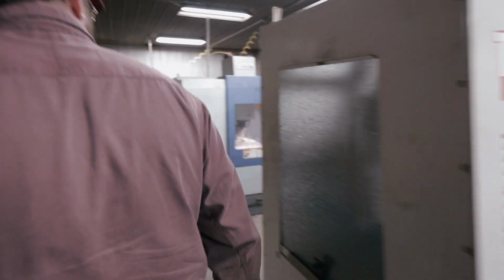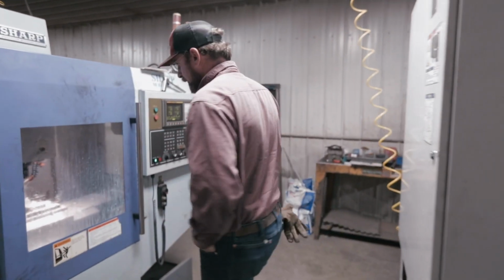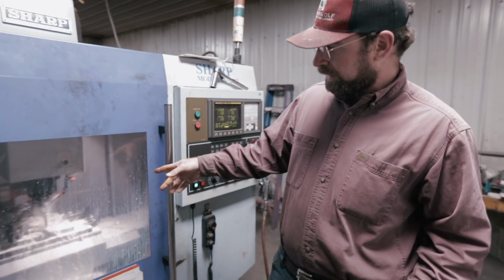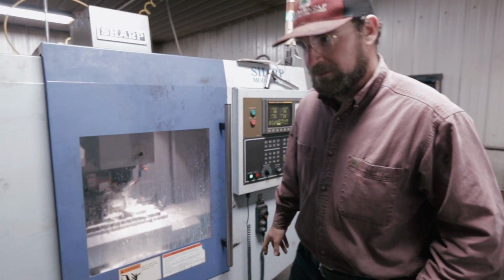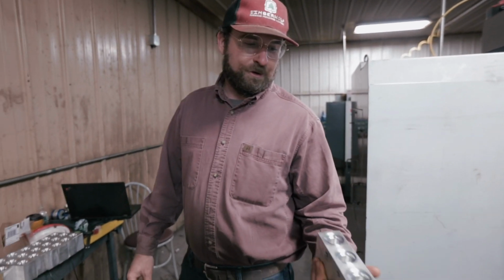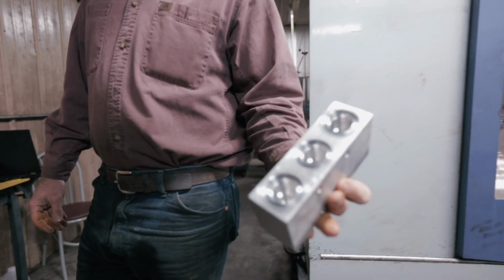Back over here we have a Sharp. It's actually still running a part right now, and that's making some manifolds for our processor. This is what's going on over here right now. It starts with a block of aluminum, drilling these holes, making manifolds.